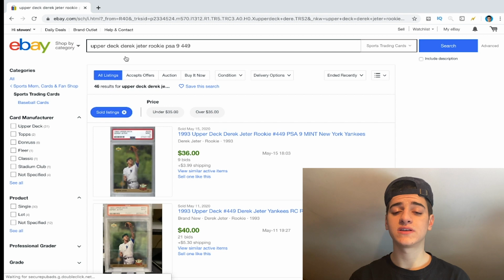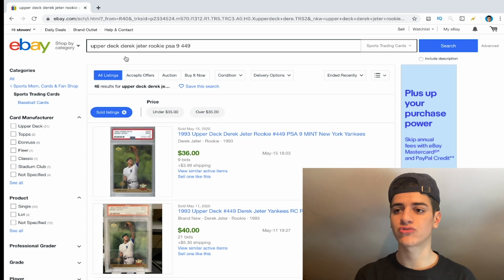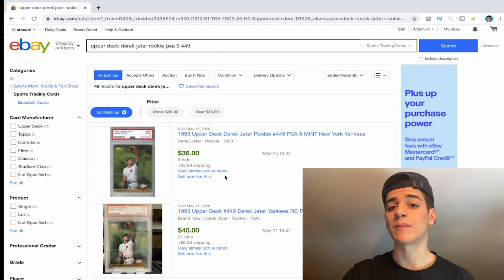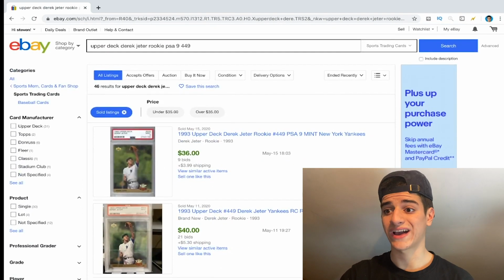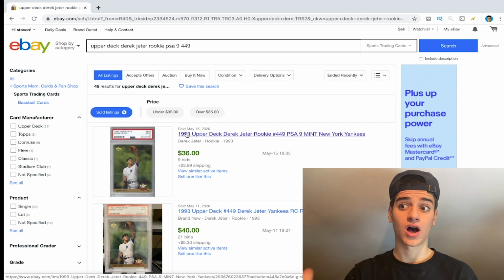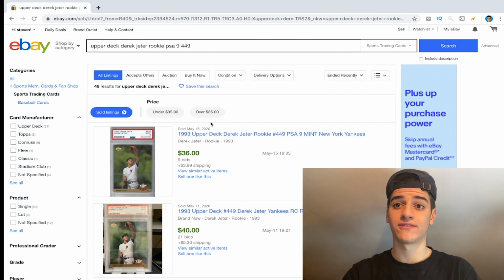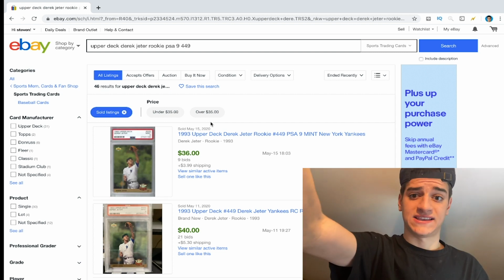Another card that I believe will start surging as well is this 1993 Upper Deck rookie card of Jeter. Again, we're looking at the PSA 9s right now. I want to make sure I am still on the sold and completed items. You can literally see these aren't as frequently sold. The last recently sold one was on May 15th, a couple of days ago, rather than this one that was just sold on May 19th.